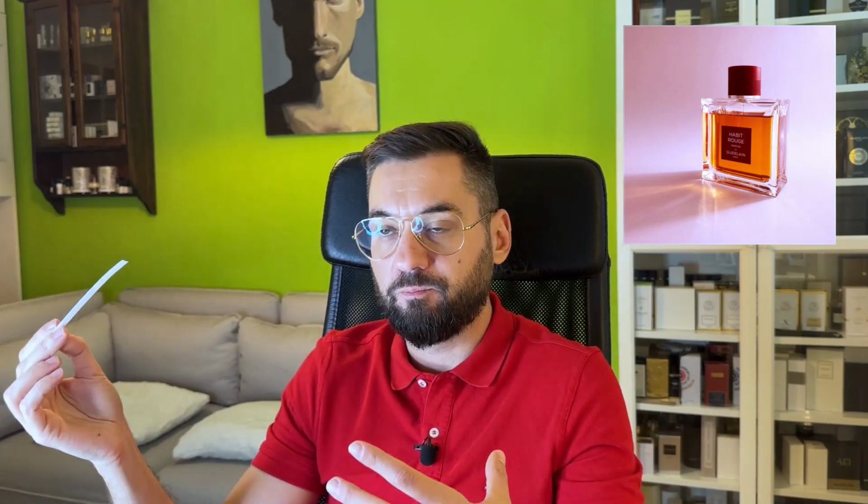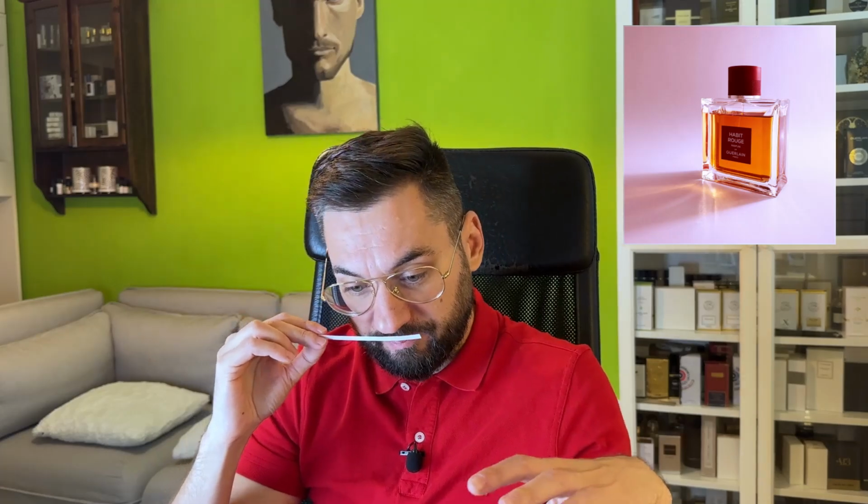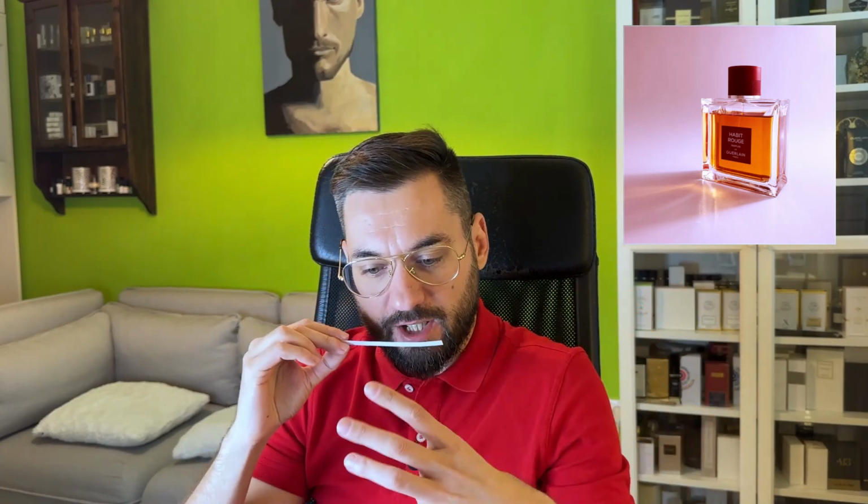They are still quite different one from the other, the EDT and this parfum version, because it's not, you know, the parfum. And we're going to talk about the parfum in a few weeks, I think. So the vanilla in Habit Rouge Parfum gradually darkens. As it is now, it's this gourmand, ethyl maltol, rum pastry.